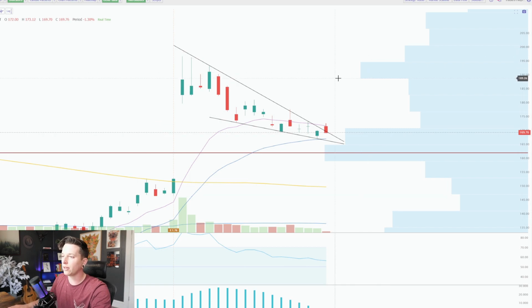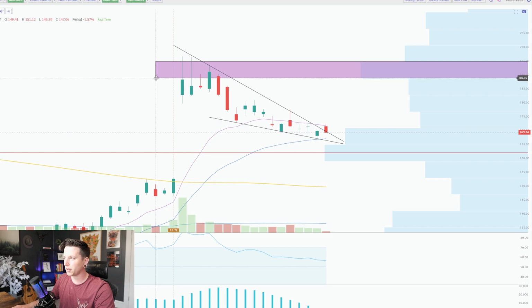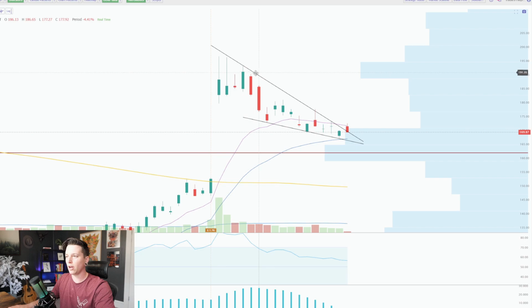regard. If we take a look at Meta, you can see that we had this big gap up here on February 1st from earnings. The stock rallied all the way up to highs of 197, and we were unable to hold them. You can see this big break of volume came through on the volume profile, which acted as a resistance level. From there, we did pull back pretty sizably to around $167.